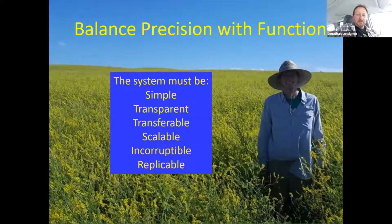It's got to be simple. It's got to be transparent so that people understand. Untrained, non-experts can understand it. It's got to be transferable among different systems. It's got to be scalable so that it works on small farms, but it also works on the 1,000-acre guys. And it's got to be incorruptible, or you're going to end up what happened to organic, where you have industrialized regenerative that starts popping up. And as a scientist, it's got to be replicable. It's always got to work.